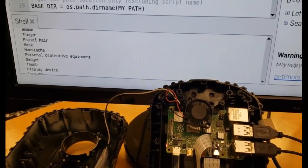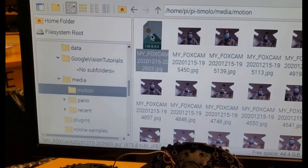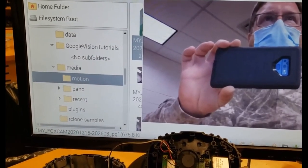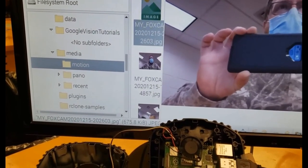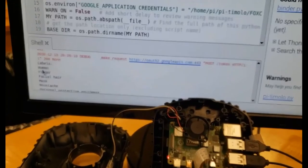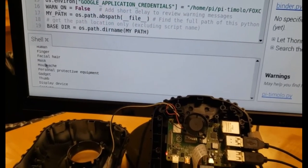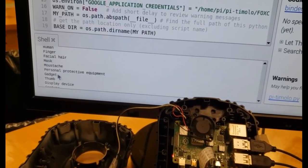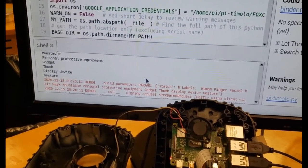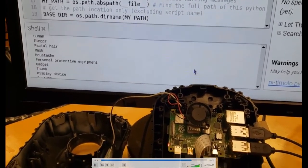As you can see, the picture it took, if I come up here and open it up, hi, that's me, my phone, generated these labels. Human finger, facial hair, of course, mask, and pretty cool software. It's a pretty cool project.